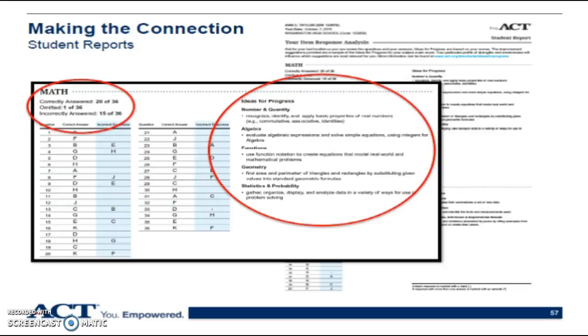Please remember to always answer every single question on the pre-ACT, ACT, PSAT, or SAT test. There is no penalty for answering a question incorrectly. You will find ideas for progress to improve your scores in each section. I would encourage you to revisit each question you answer incorrectly on the pre-ACT test. All students receive their test booklet with the pre-ACT score report.